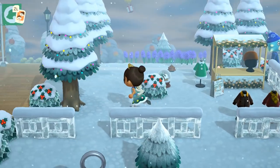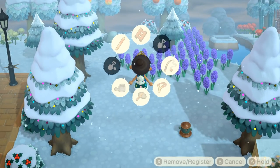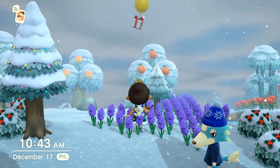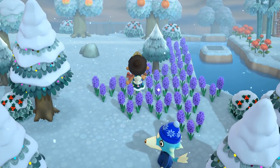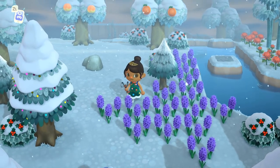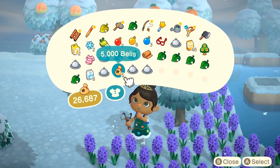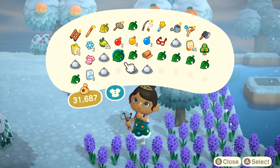Also, you guys! The winds above Wildberry! Okay, is it safe or is it too many flowers? If we go now... Oh, just in time! The flowers almost ate it! And what do we have in here? Is it a new DIY? It's 5,000 bells. You know what? That's actually useful right now.